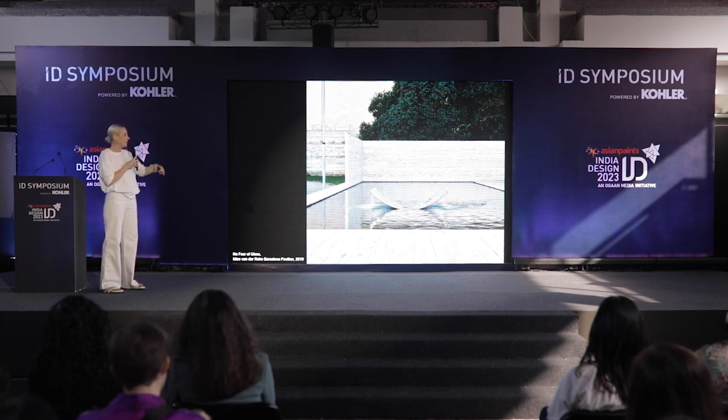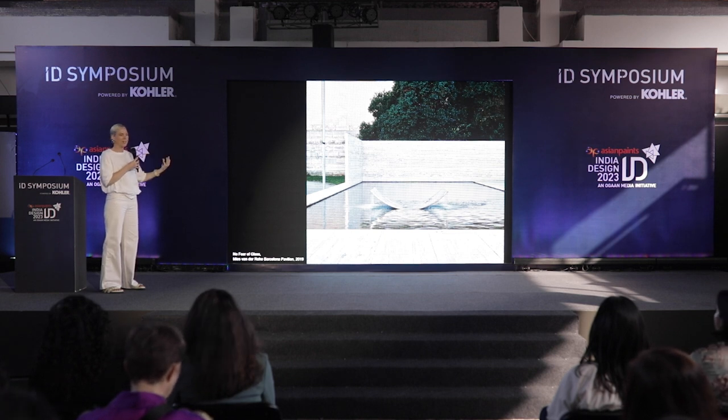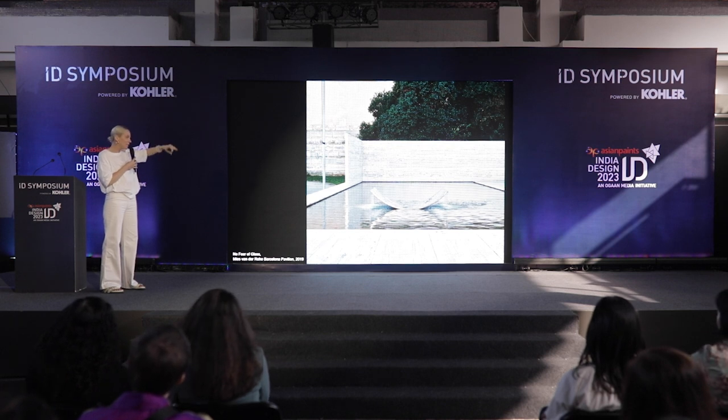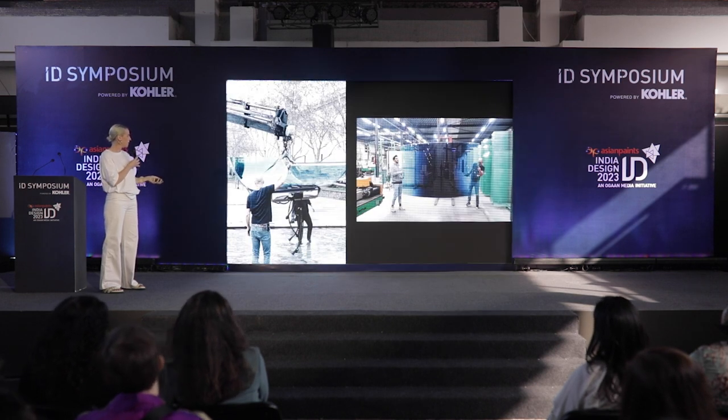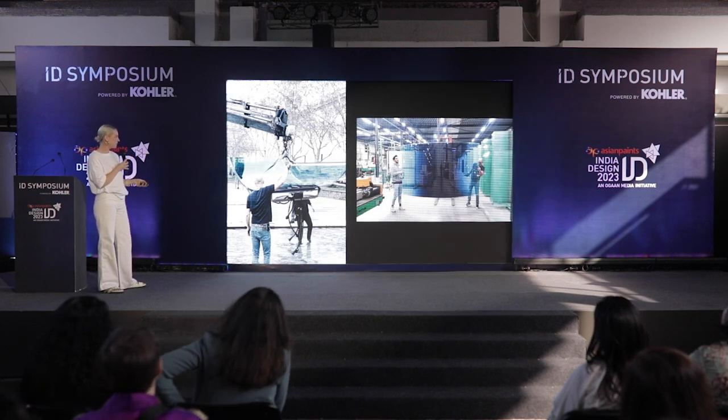So again, this would just be a very boring sheet of glass if it was just placed on top of the water. But because the water is interacting with it, you create a totality of the shape. Here are some images of the production and installation.